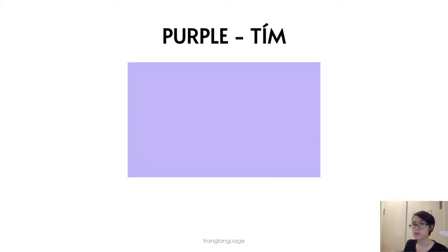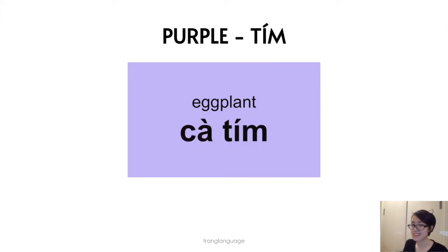What can be purple? Eggplant. I don't know, but for purple, the first thing I can think of is an eggplant. And it is cà tím. Though this is the name of a vegetable, not necessarily a color of something, but cà tím.